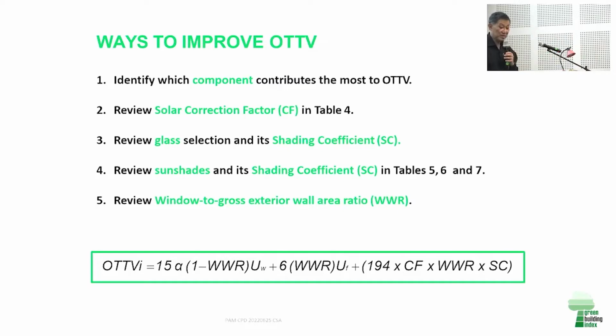Then you have to review the sun shading or external SC values, which you can design for your buildings accordingly. Then you review your window to wall ratio. What is window to wall ratio? Remember I told you, for heat gain into your building, the fourth factor is how much area there is. For example, if you are doing a commercial office building and the owner insists it must be full glass, how do you actually reduce the glass area? You cannot do it, isn't it?